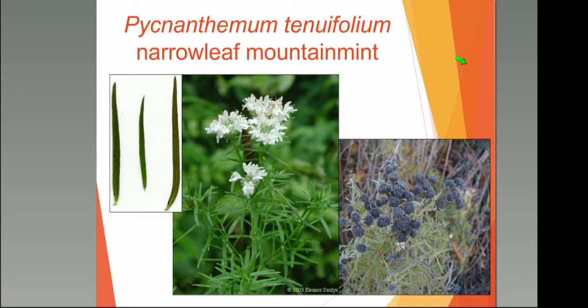Pycnanthemum tenuifolium, or narrow-leaf mountain mint, is adaptable and can be found in a variety of habitats. It is a branched herbaceous perennial that grows 2 to 3 feet tall and features linear leaves and terminal clusters of small white flowers which bloom in mid to late summer. All parts of the plant emit a strong mint-like aroma when crushed.